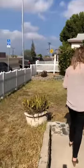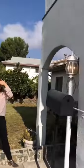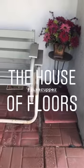The white picket fence. I know, I'm loving the fence. The front yard has a lot of potential. There is some curb appeal here. It's a pretty small front yard though, but there's a 2-car garage. Yeah, absolutely. You do have off-street parking. While this is a busier street, you've got a 2-car garage and a driveway that fits 2 cars. So here's the curb appeal.